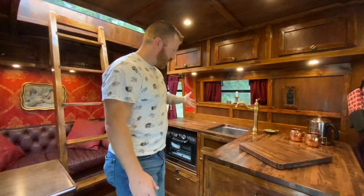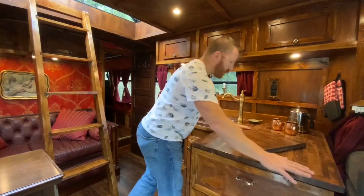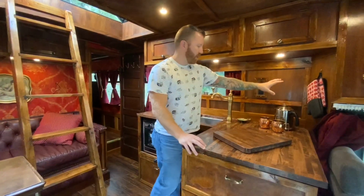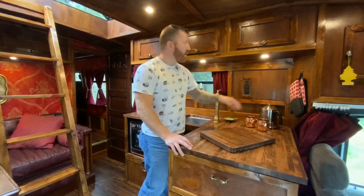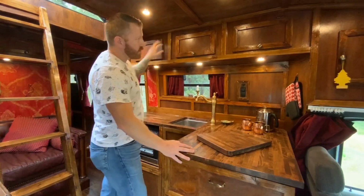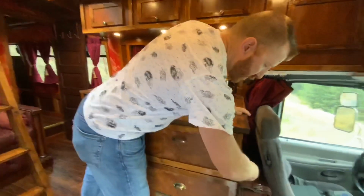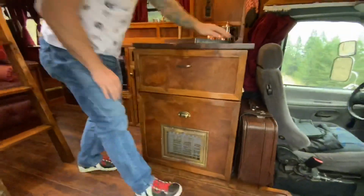First things first, let's talk about our kitchen. We have an L-shaped kitchen, which is great. This gives us a lot of counter space. At some point, we want to put a little curiosity cabinet here or something for spices and maybe a bit of quirky things. We have our upper cabinets, which have all of our dishes and whatnot. We put latches on all the drawers here so that when we're in transit, we're not having stuff flying around.